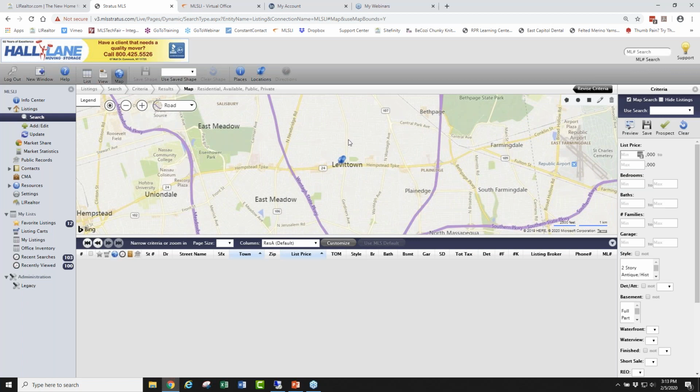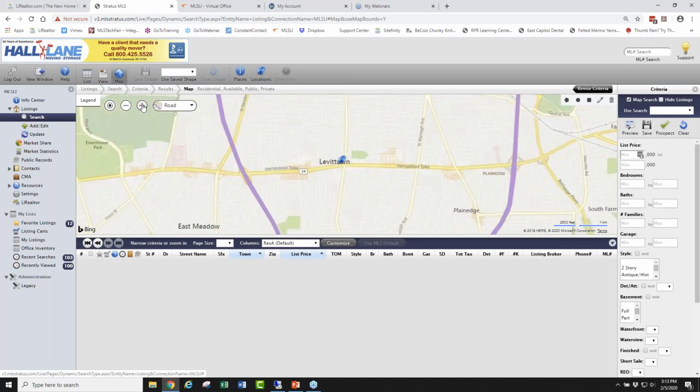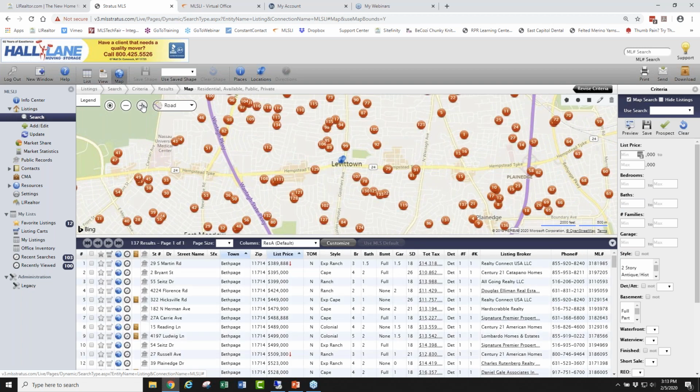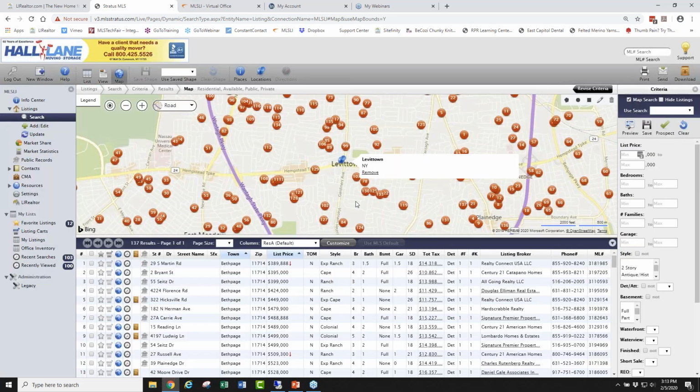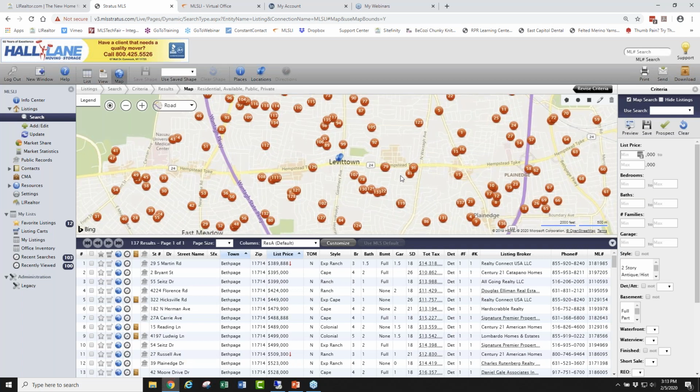So there's really too many listings, right? Because this is such a large view. So you really need to zoom in a little bit before you're going to actually see the red circles for the properties. And the legend here, I'm going to click on this link right here where the word legend is. If you can see my mouse, that tells me what the colors mean. So red is available, blue is closed, purple expired, etc. All right. And the nice part about this is that you can kind of isolate.